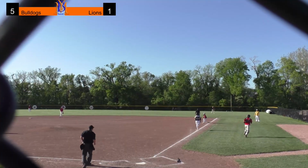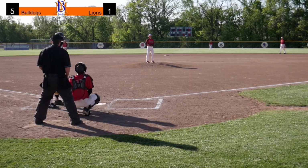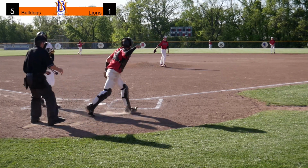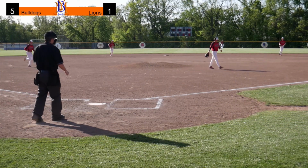He turns and fires over to Hankey. You going to say it? Though there was no other damage. Wow. I guess it glanced off his head instead of hitting him square. Man. Strike three. The young man's locked in for the fifth inning.